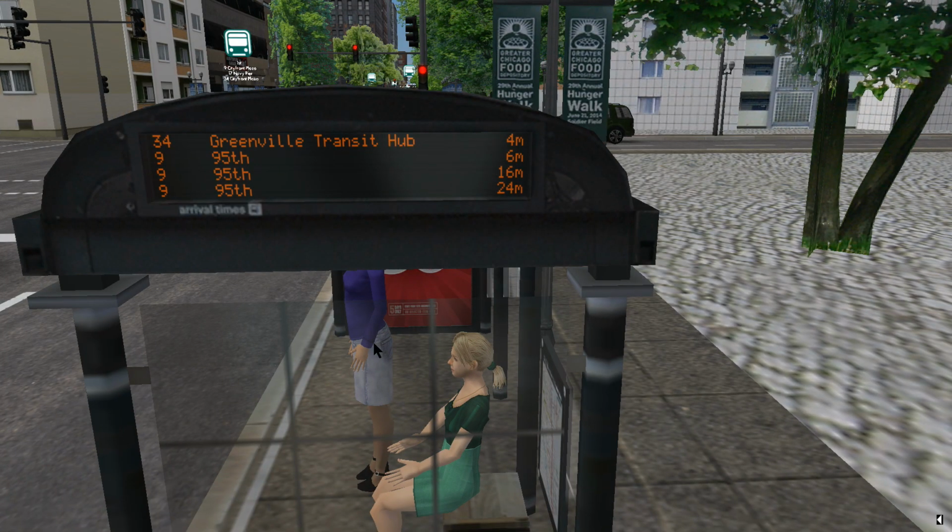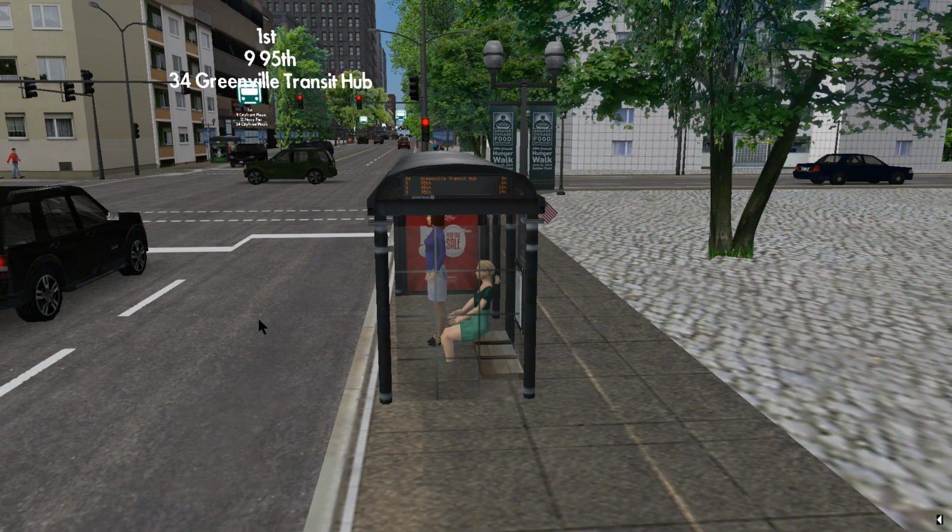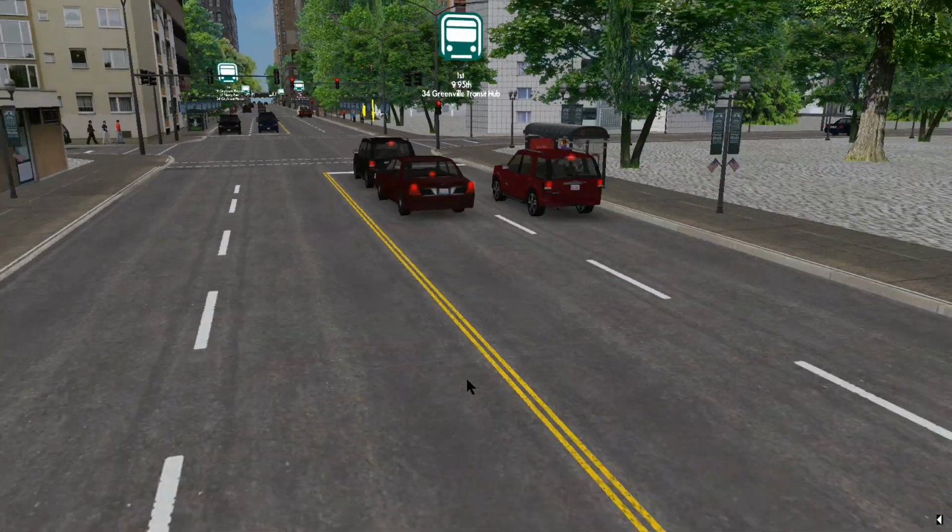I just want the old 34 and 39, just supposed to come through here. So that must run a lot. A lot of them must ride that bus.